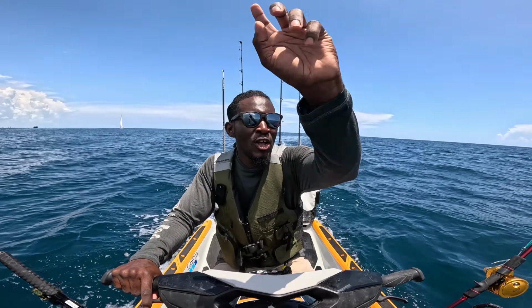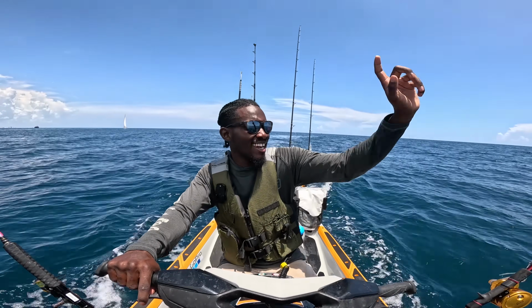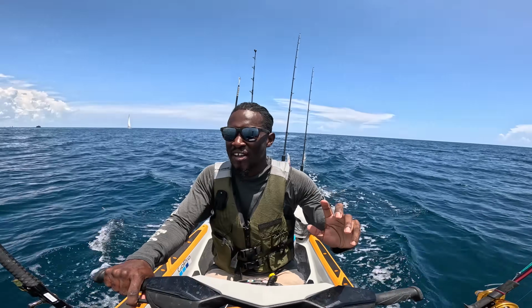Well, that is a wrap for today. We're gonna head home, clean up some fish. We have a storm sitting over the inlet, lightning and thunder cracking, so it's definitely time to go.